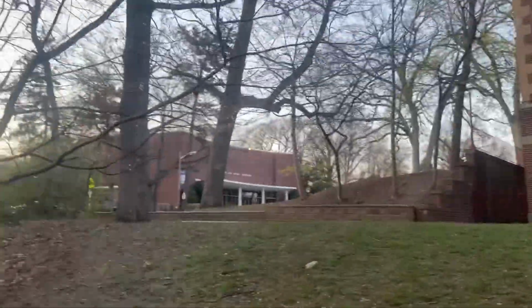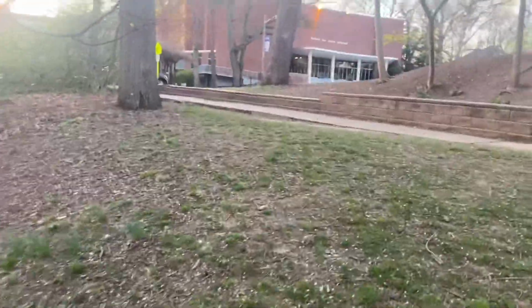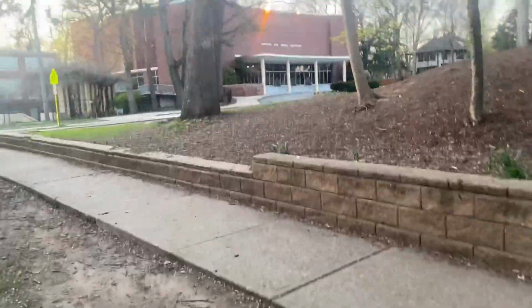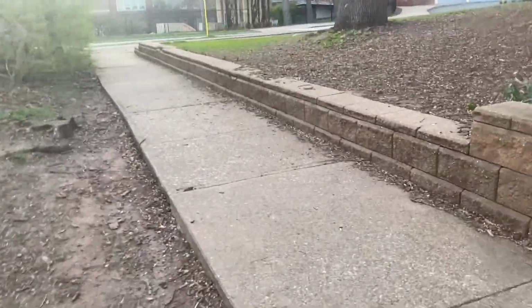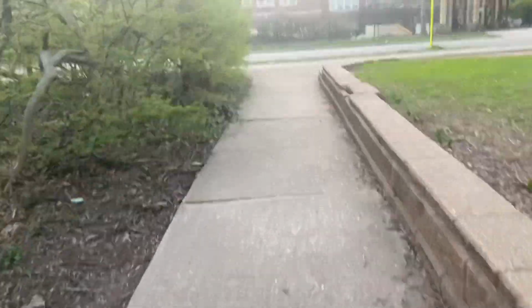This is where my 6th grade dance was. I had a dance performance there. I did not pick dance this year though at Montclair High School because dance at the high school is a little bit more intense than it was in middle and elementary school, so just a little different. So this is the main part of the high school.